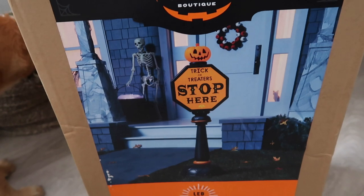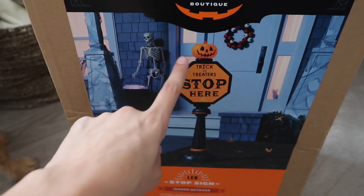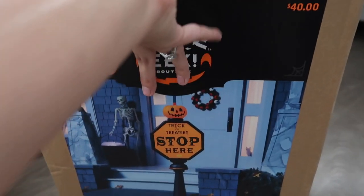So now I'm gonna go ahead and decorate inside the house. I'm not gonna work on outside yet because like I said, we need to get some more decorations for outside. So I'm only gonna decorate the inside of the house today.